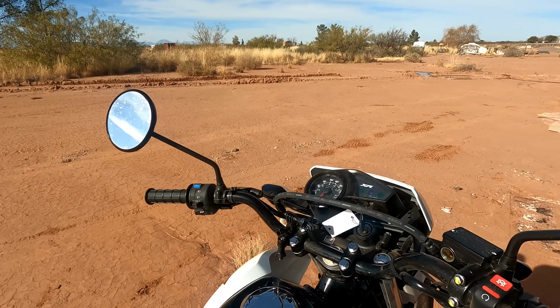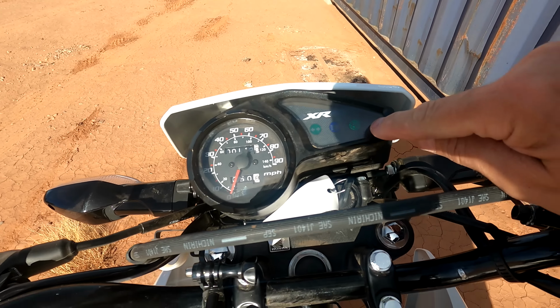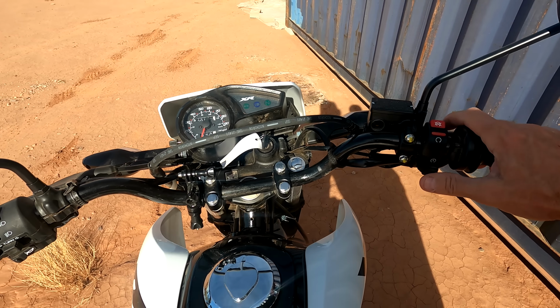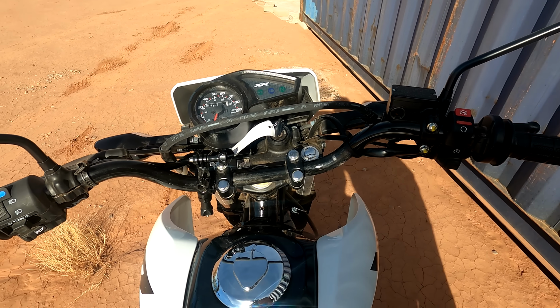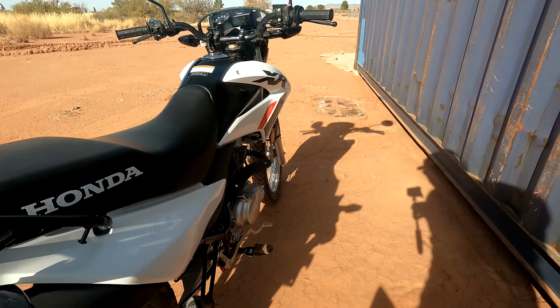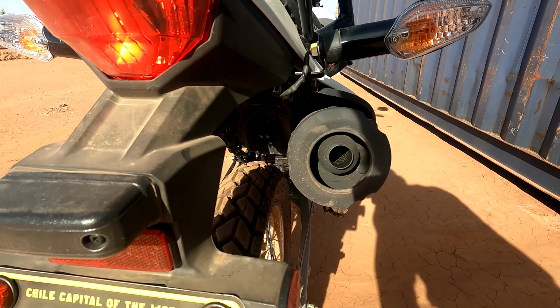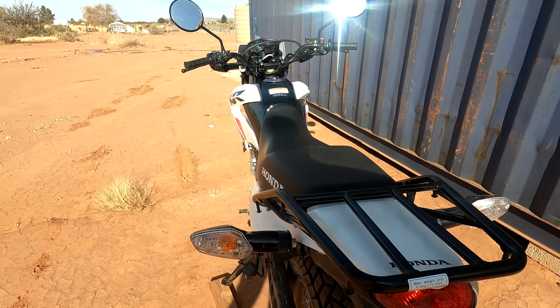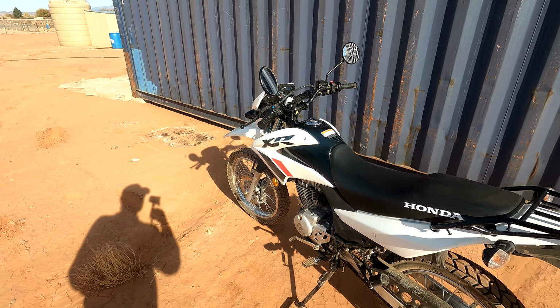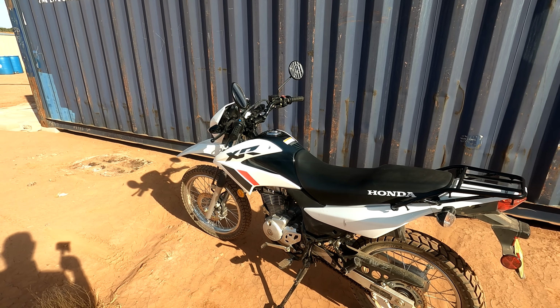Starting this bike is extremely simple. Turn the key on, you can see that the neutral light is on, and then you just push for the electric start and it fires right up. It's not cold outside right now. There's what it sounds like coming out of the exhaust. That's what it looks like. That is the Honda XR 150.